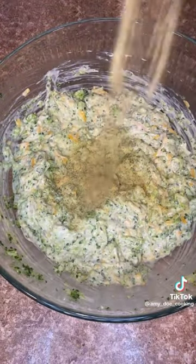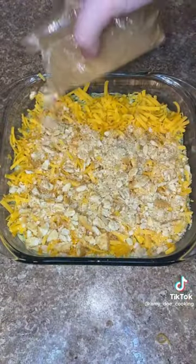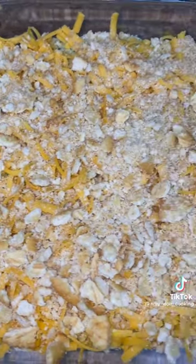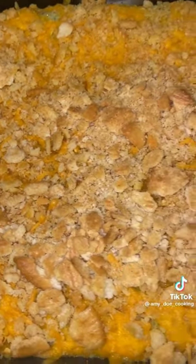I love Dano's because this is all the seasoning we're going to need. We don't need to add anything else. We're then going to add this to an 8x8 casserole dish and top with 1 cup of shredded cheddar cheese. And then we're going to crush up a half sleeve of Ritz crackers and put that right on top. And you're going to bake this at 350 degrees for 30 minutes. And that is it. Absolutely delicious. And I cannot recommend this side dish enough.